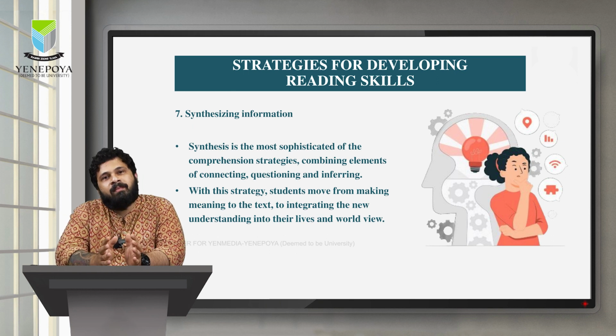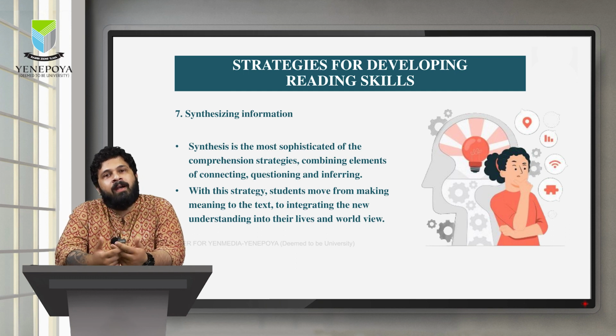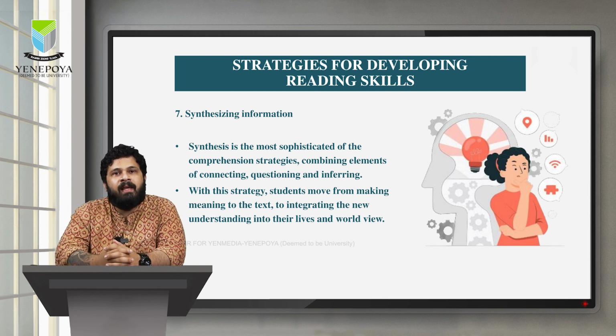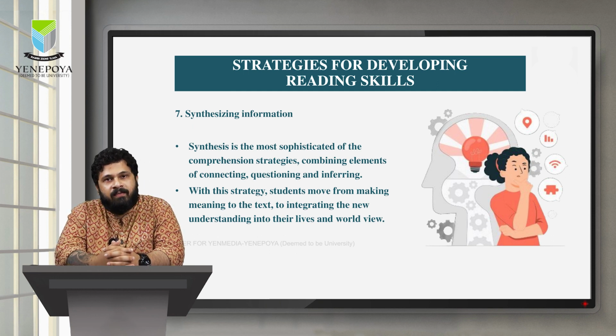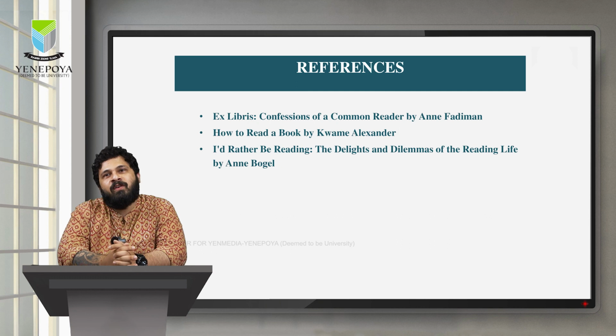Synthesizing information is a high-level cognitive skill that fosters critical thinking, intellectual growth, and the ability to relate diverse concepts. It empowers readers to extract broader implications from the materials, encouraging a more profound engagement with the content and its relevance to their lives. Finally, in the journey to becoming adept readers, employing a range of strategies is paramount.